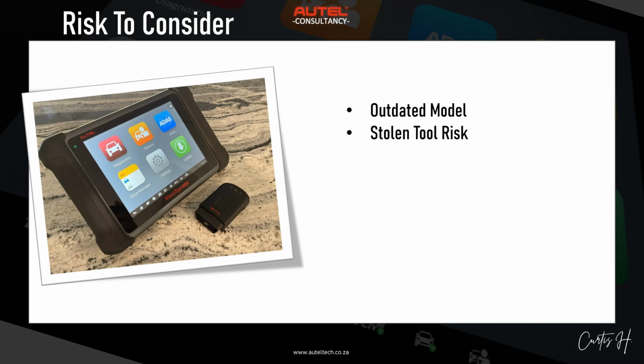The other risk you're going to have is if it's a stolen tool. A lot of guys will steal it, put it online, and try to make a quick buck, and the owner will put a notification to Autel saying that it's been stolen. So when they turn the unit on, it'll go online and you'll get a screen lock that says contact Autel, your tool's locked. You're only going to know that afterwards. So that's also a risk.